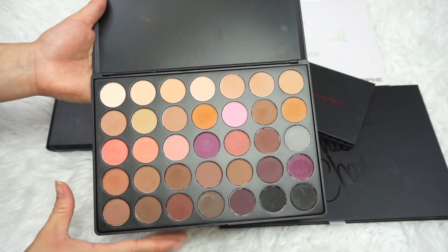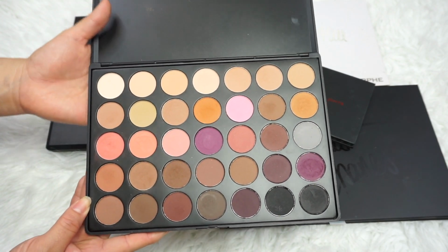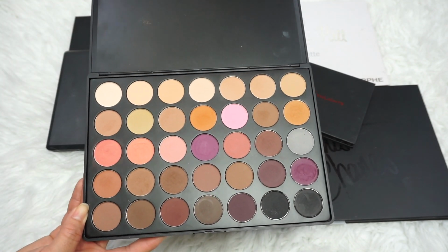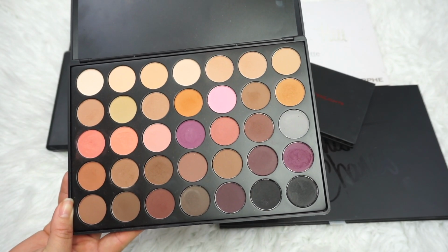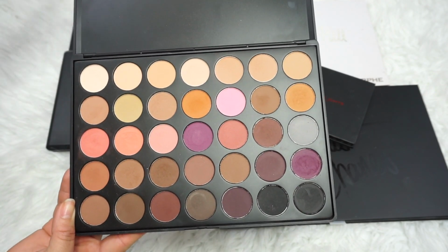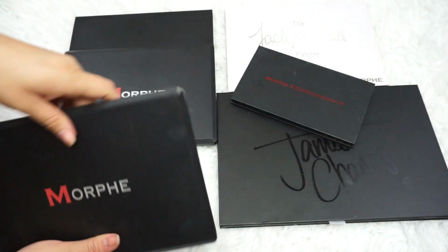Now I don't reach for this at all. I'm pretty sure it's expired, but these don't come with an expiration date, so I don't really know. But I know I've had this for a good 4 years maybe. But yeah, one of my first Morphe palettes that I purchased online.